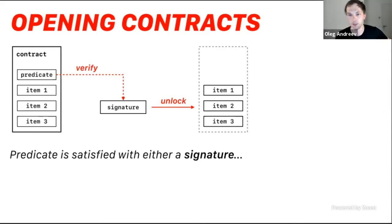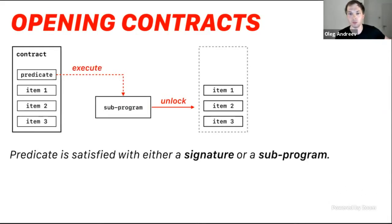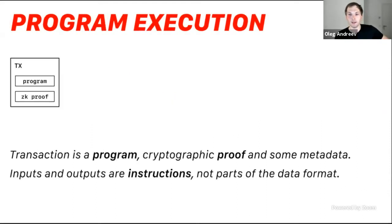So it could be as simple as just a transaction signature, or it could be execution of some subprogram that is either embedded or provided after the fact with the signature. So there's a lot of different ways to do that. So the overall program execution looks like this. Your transaction is a little program and a proof.